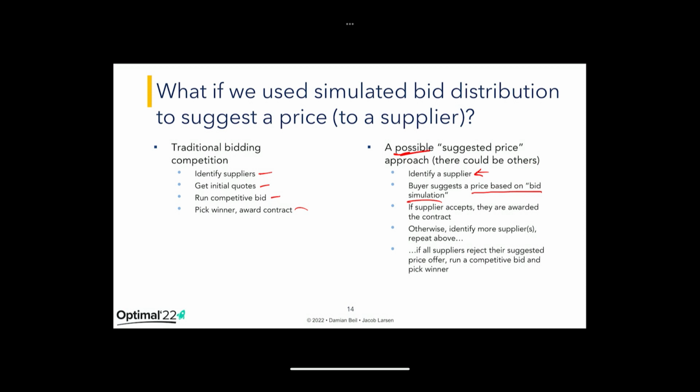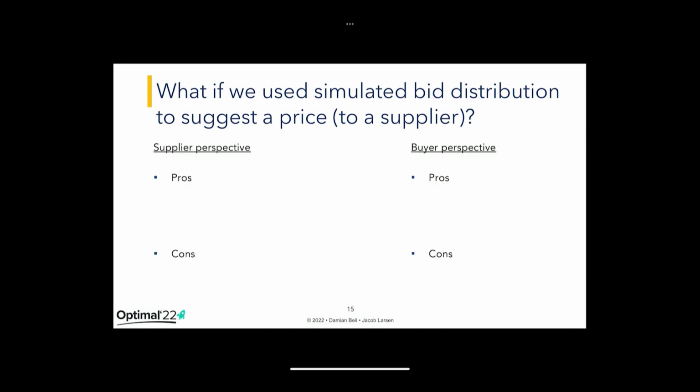Is the setup clear? Okay. Then what Jakob and I would really like to hear from you is what do you see as the pros and cons of this type of approach from both the supplier perspective and the buyer perspective if you were to use this approach of suggesting a price to a supplier? So to get you thinking, why don't we give you a minute or two to discuss at your table, from each perspective, supplier and buyer, what you think of as pros and cons that might occur to you. Does that make sense? Okay, talk amongst yourselves.